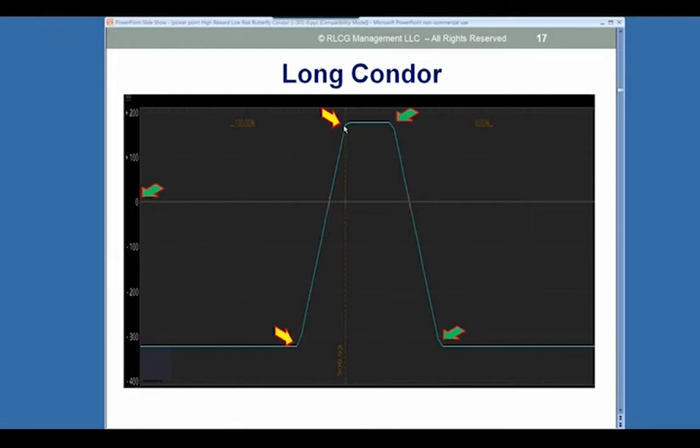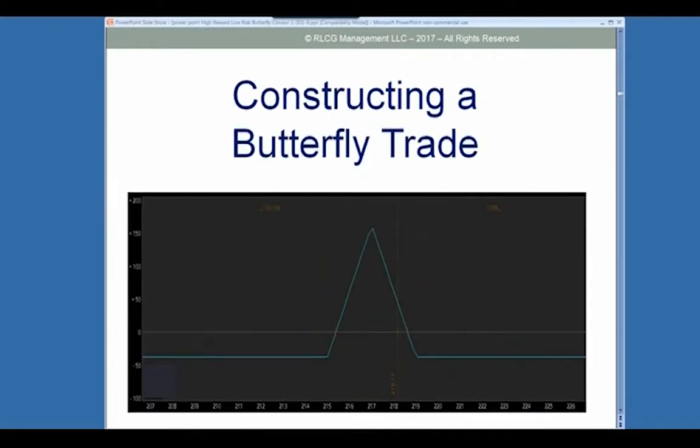So here's your long call debit spread, and then a bear call credit spread, and that creates what we call this long condor. It can be used for a call condor or a put condor. There are a lot of different variations too, and we'll talk about some of those here today as we go forward. Now let's take a look at constructing just the butterfly trade itself.